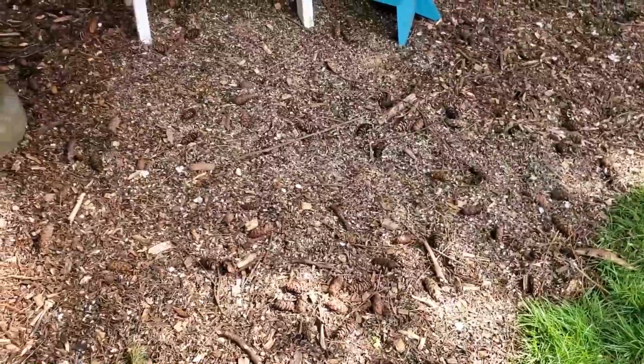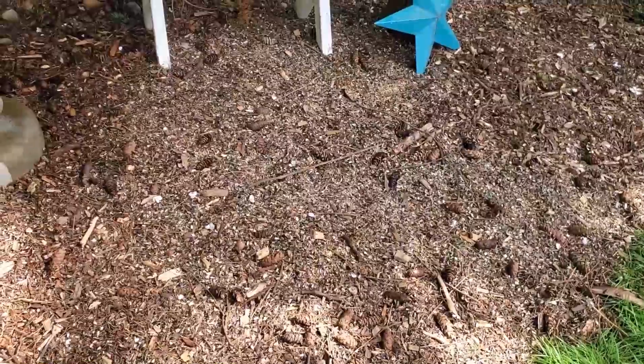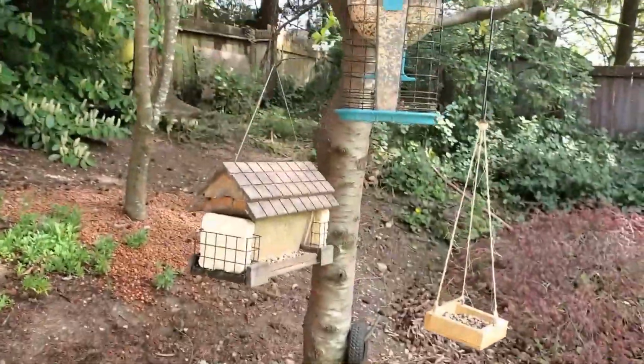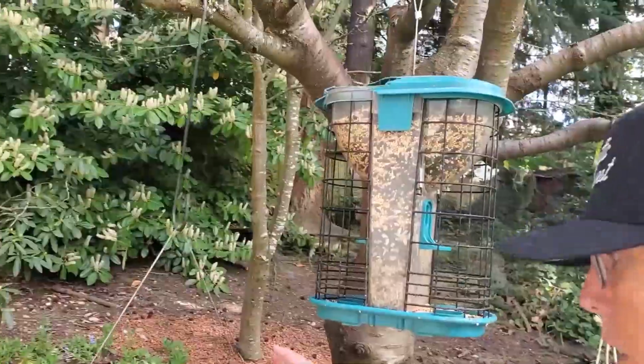And thank you, squirrels, for sharing the love, so to speak, of all the seeds. They basically shake these feeders. Oh my gosh, yes. They shake these feeders here and they just shake.